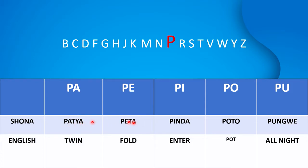Pachka. For pe, we've got peta, peta. That's fold in English. Peta. For pi, we have pinda, pinda. That's enter.